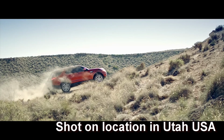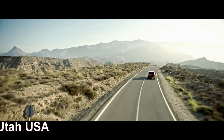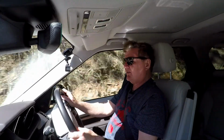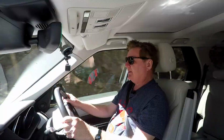I had planned on filming going back up this road as well, going home this way, but the road quite honestly is so appalling that I've decided I'm going to go home via Goulburn and not come back up this road. Coming down is hairy enough.